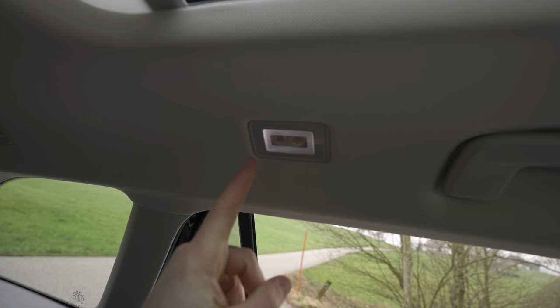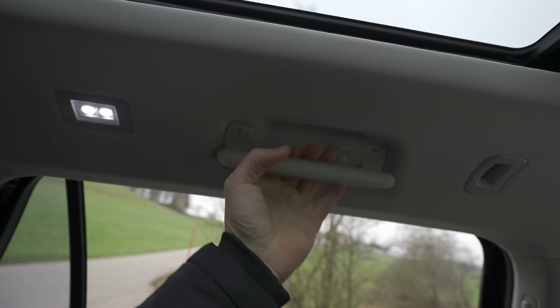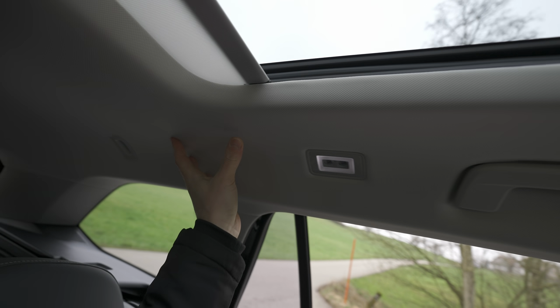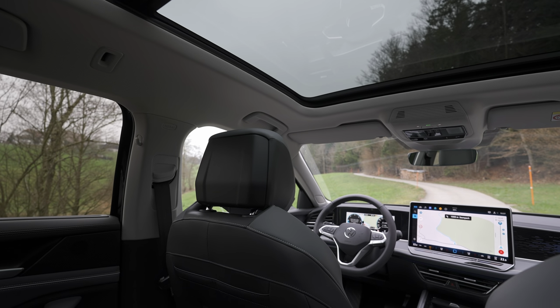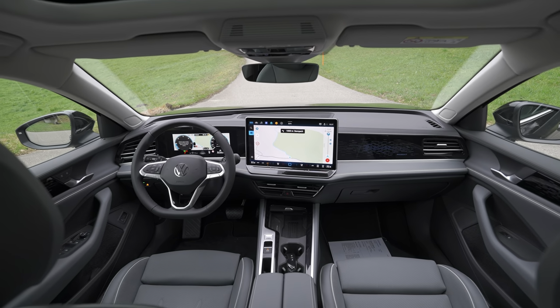Now here, you have this beautiful LED light, and then you have also the handle, the hook, and also this beautiful, beautiful roof. I like the quality of the roof. From 1 to 10, I will give it an 8 around there. Really nice quality. Now, looking in the front, check out the dashboard.